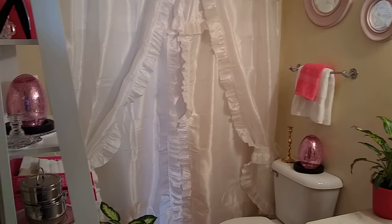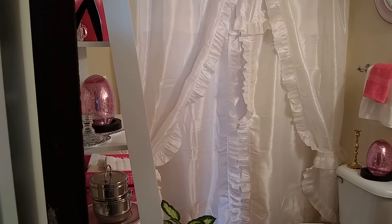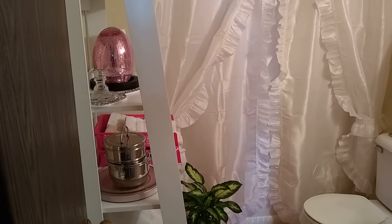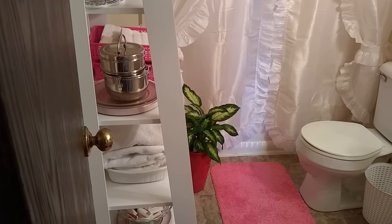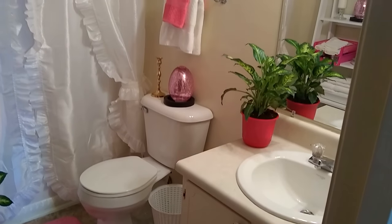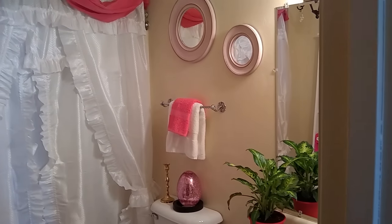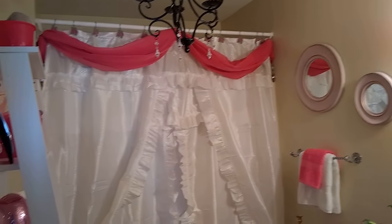Now my husband also took a pan around for me because I got a little tired, and I'm going to post what he did so you'll see him in the mirror panning for me. I hope I'm pronouncing that word right. So anyway, my husband is coming now and he's going to give you a complete tour of the bathroom.